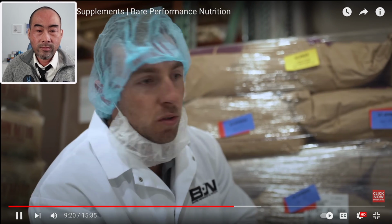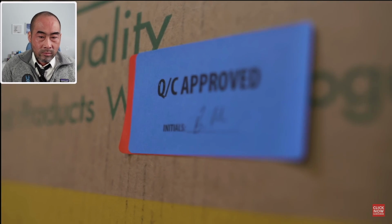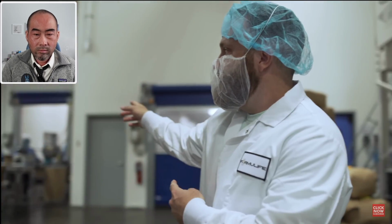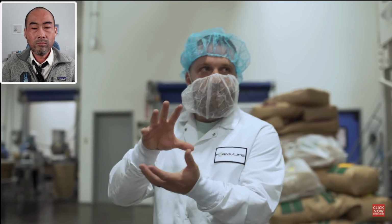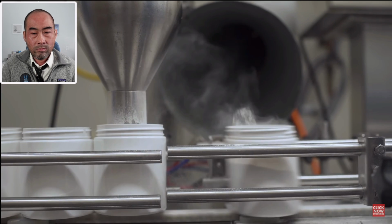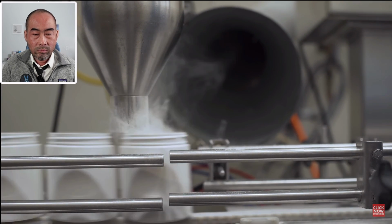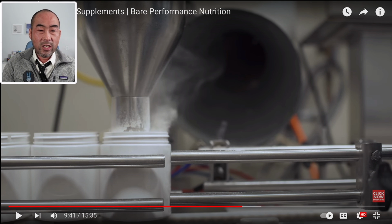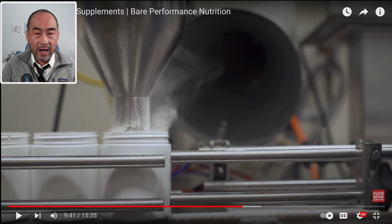As soon as they test it and approve it, it gets the blue QC approved sticker, which means, all right, now we can run this in production. So every single raw ingredient that comes in here gets tested for accuracy, and so they know exactly what it is. On our lines, we have one of those machines set up so it actually sucks any of the excess powder that would normally go up into the air. It sucks it in. So that's pretty cool. It's a dust collector.